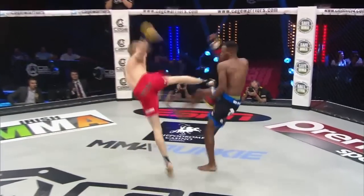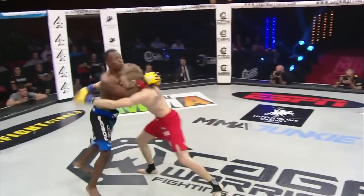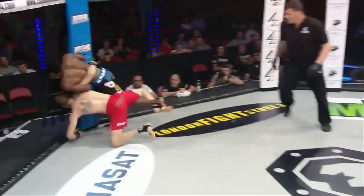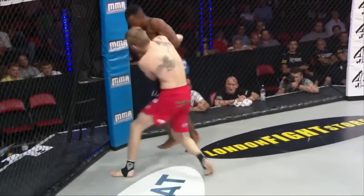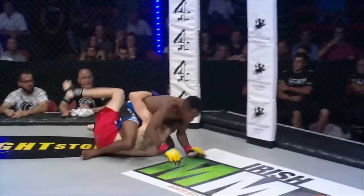As we take a look at some of the stuff he did do, nice body kicks from both men. Tauru just slipping off his. And a couple of punches thrown to get on the inside. Really good, strong wrestling defense. I know he's been working a lot of his wrestling. This was a fantastic reversal.